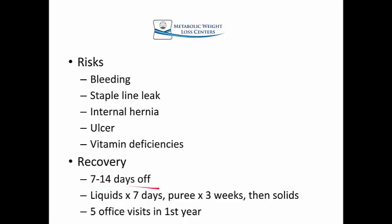Typically, patients will take a week or two off work unless you have a heavy lifting, strenuous type of job. And we advance your diet after these operations similarly to what we looked at for gastric sleeve, where there will be 7 days of a liquid diet, 3 weeks of a pureed diet, soft solids then at the beginning of the 4th week and thereafter. Our bypass and duodenal switch patients usually come in about 5 times for office visits in the first year, usually once or twice in the second year, and then yearly thereafter.